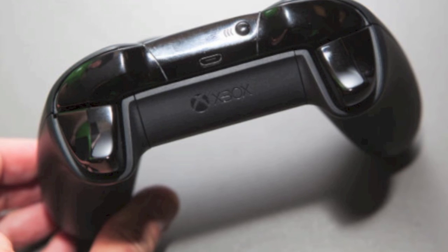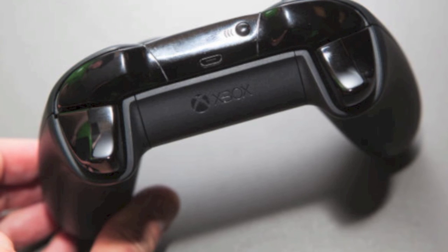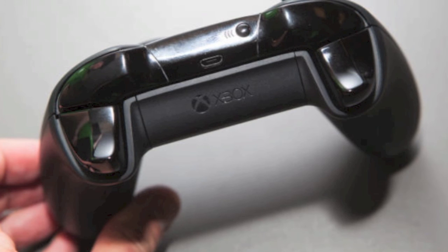But anyway, as I was saying, back to the triggers. The rumors that I've heard from the press conference and from things that I've read is that the triggers, I don't know too much about the bumpers. The bumpers look a little bit weird there, like as if they're built into the back shell of the controller, but the bumpers aren't that vital of a button anyway. They click in and click out.